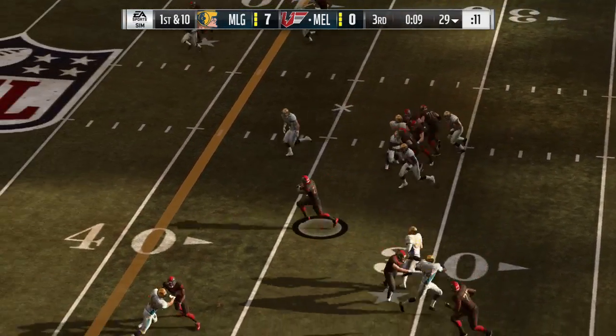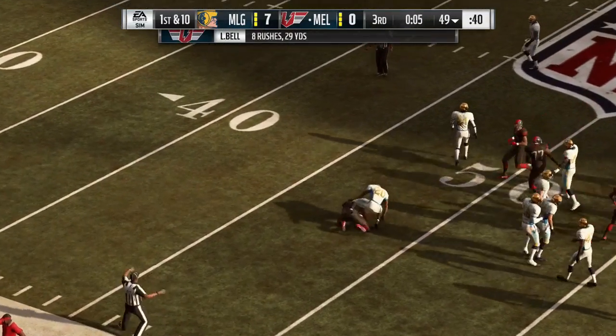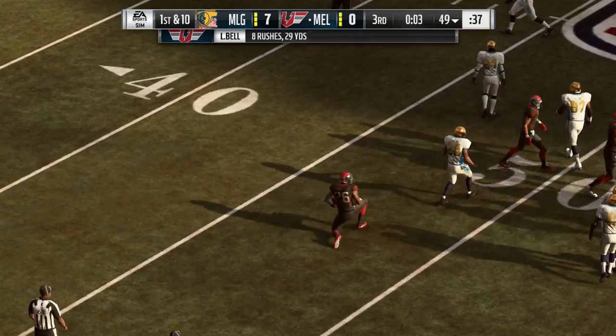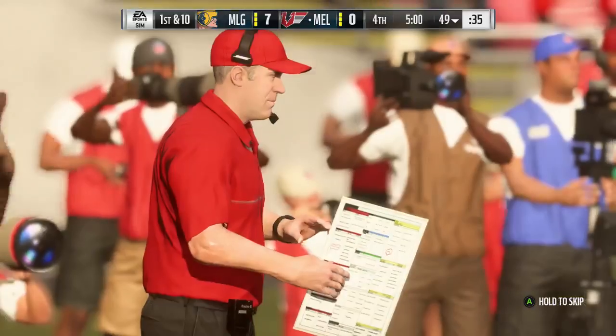They'll try and get the running game going with Bell. And they nearly get this all the way to midfield. Mark him down at the 49. An ideal beginning of the drive there as they'll get 20 and a first down.